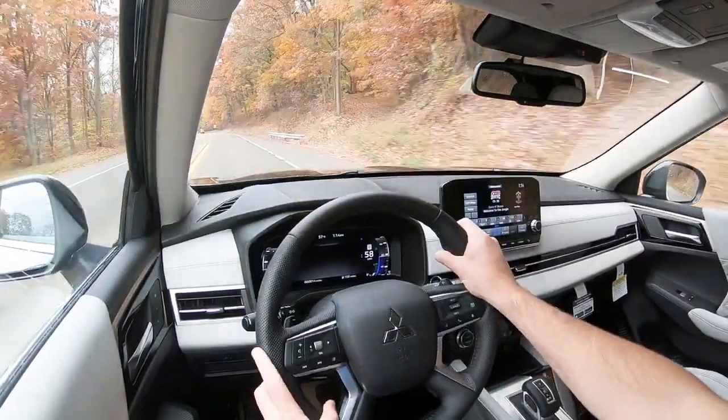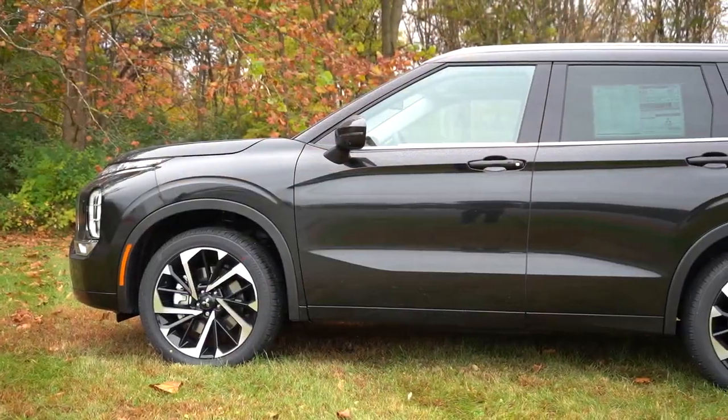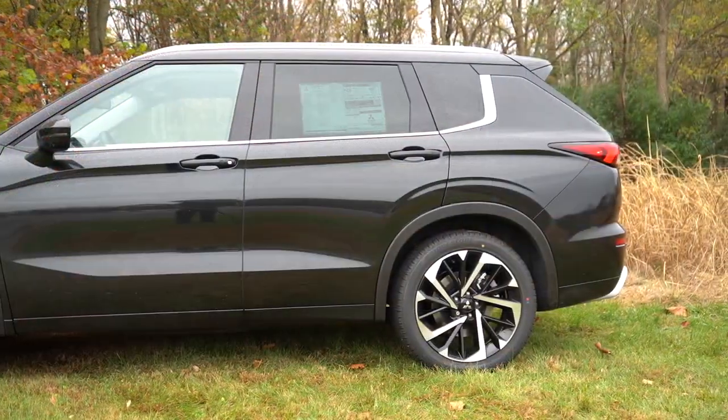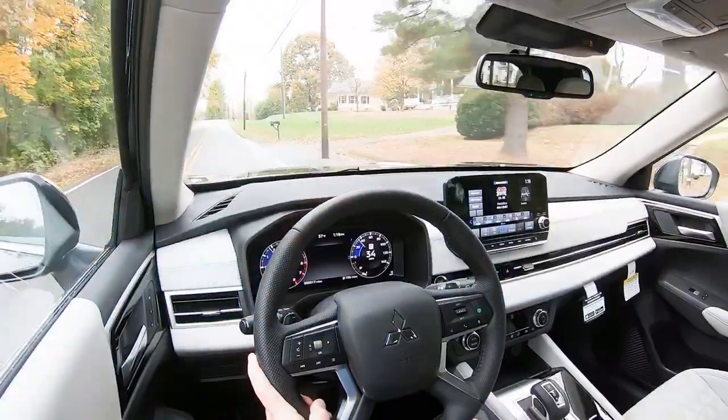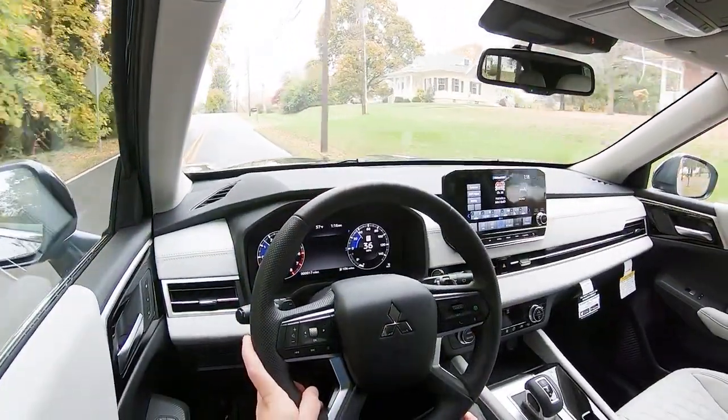Then touching on suspension and handling, up front you're going to get an independent strut type front suspension. In the back, independent multi-link rear suspension. As far as ride quality goes, it's been perfectly fine on these smooth Hagerstown roads so far today. Honestly, I haven't had any issues, but really what impressed me the most was the steering feel.